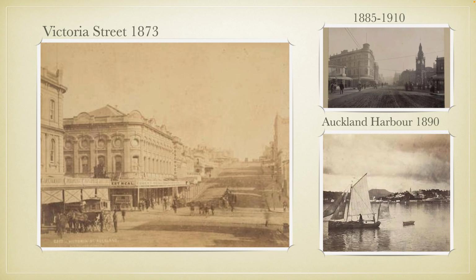Okay, back to the streets. So here we have Victoria Street, 1873. So what's that, 30 years? And as you can look at the street on the hill, it's all mud flooded already. All these buildings, look, they're all underground.